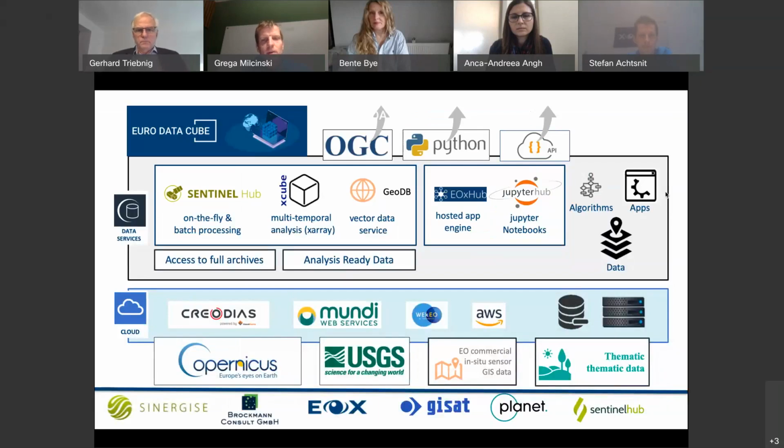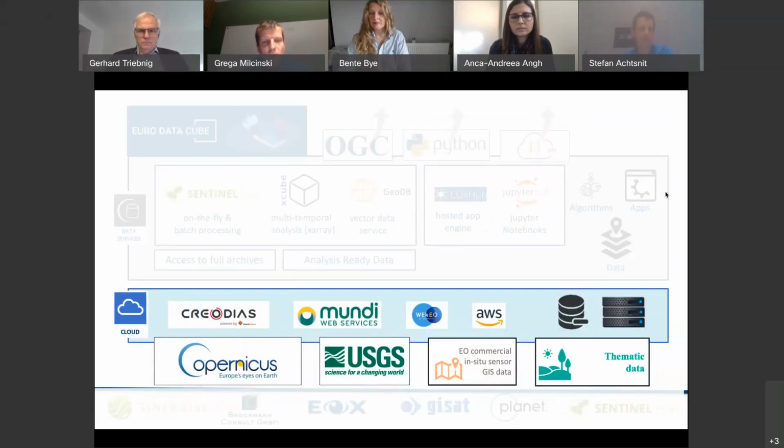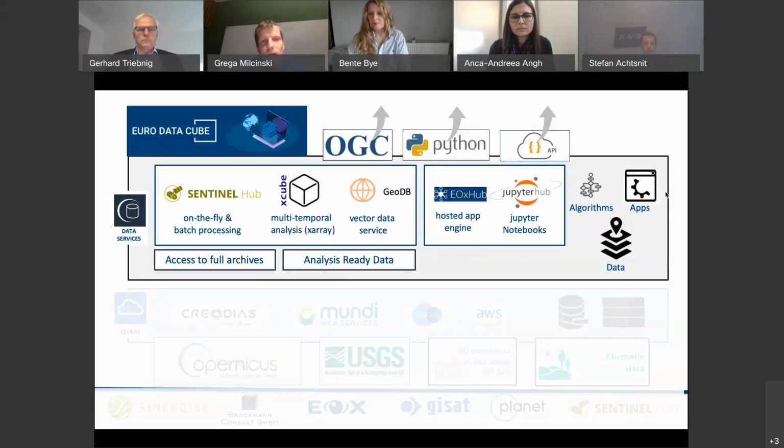Euro Data Cube is composed of several parts. You have it deployed on several clouds, both the Dioses and Amazon. We try to make use of all the data that is available so that we can really make this data available to the users, both the satellite data as well as the non-EO data. And then you have on one side the data processing and analyzing services such as Sentinel Hub, xcube, and GeoDB. And on another side, you have the processing and collaboration environment powered by EDC Workspace and JupyterHub. There are also the algorithms, applications and data sets that were put in by other users, not by us. And again, many of these can be used and reused by third parties.